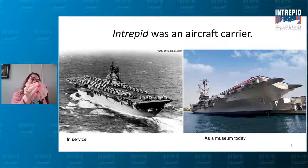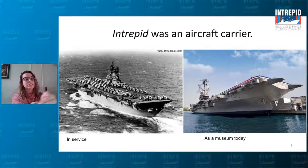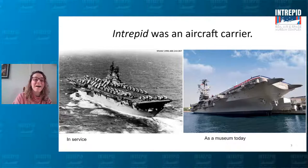And this is ship in American Sign Language. And so we can make our ship kind of zoom around like Intrepid was when it was in service. Maybe it hit some waves up and down, or maybe it hit a wave on the side and that's not good. So yes, Intrepid went all around, but now as a museum, we just stay at Pier 86 at 12th Avenue and 46th Street. We do not move. We are tied down.